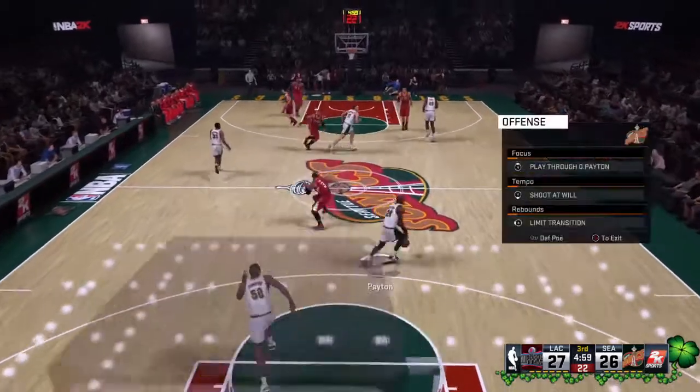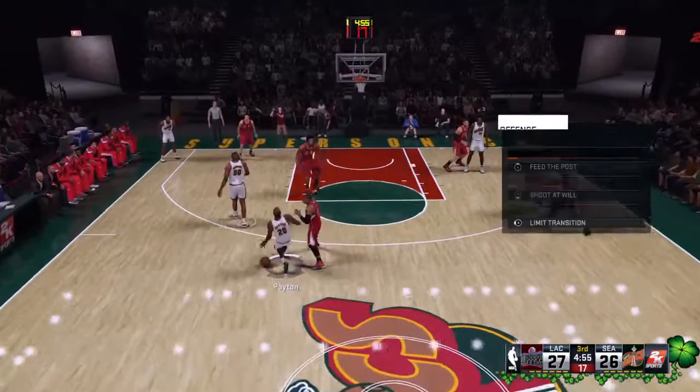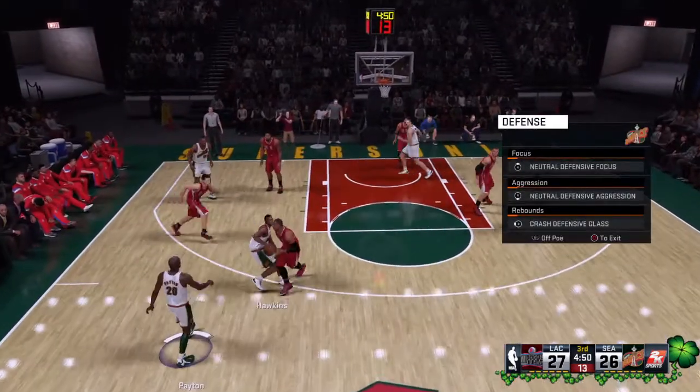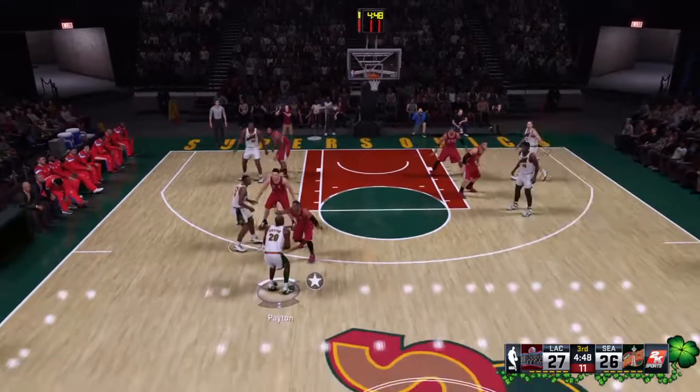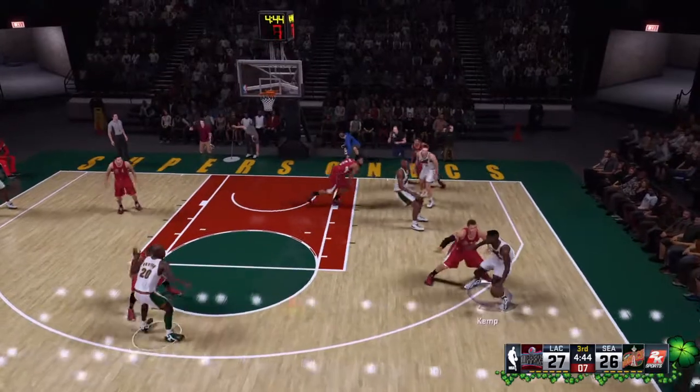Neither side has relented a bit in this back-and-forth affair. Well, 8 lead changes, Kevin, so far as the teams are battling it out here in the third. And you can sense the energy in the building already as this game is starting to build towards having a terrific finish. Now here's Kemp.